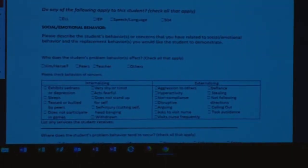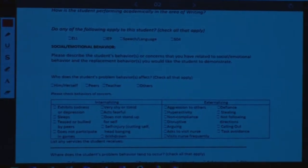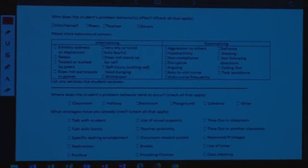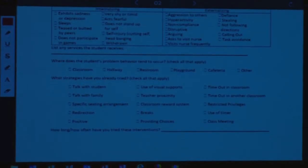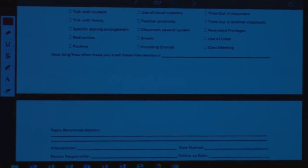So we kind of look at all those academic pieces, but then we also look at where are they kind of socially and emotionally. What do their behaviors look like in the school building as well. So this is really that place where we try to gather as much information about the students as we can. So this one looks at kind of frequency of behaviors, what kind of behaviors, where do they occur, to really give us, like I said, some more specific information on those students and the kinds of things that teachers are already doing to help them out. So that's what that one looks like.